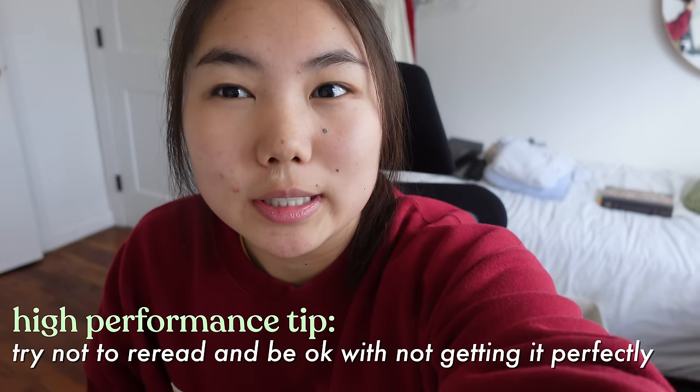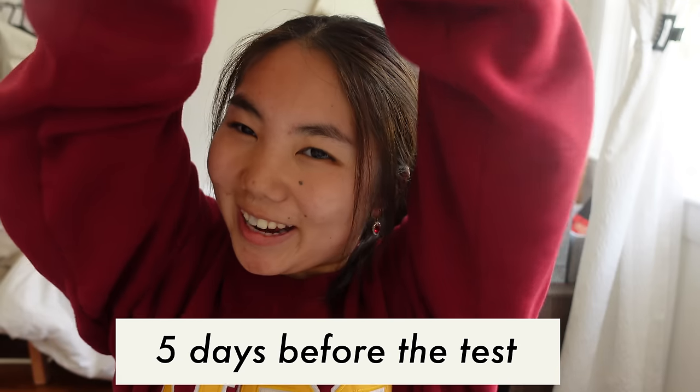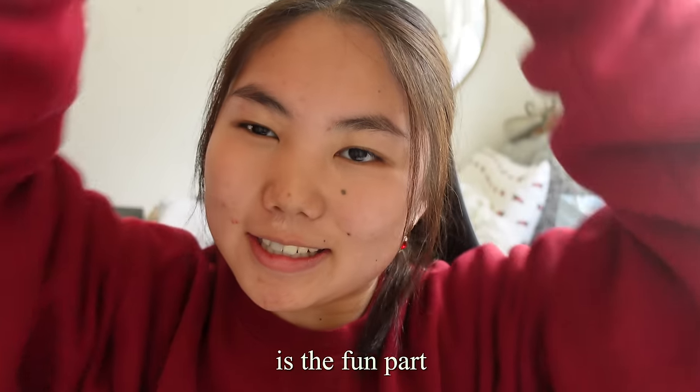So when you're reading through the entire textbook, I'm going to use my chemistry test as an example because that is currently my hardest class. Try not to reread a ton of times. Be okay with not getting it perfectly. And then do a few practice problems as you read. A textbook usually has practice problem sections, just as little checkpoints to make sure that you're comprehending the material, but don't stress about getting a full grasp on it yet, because the next few days are where we're going to unpack that more.